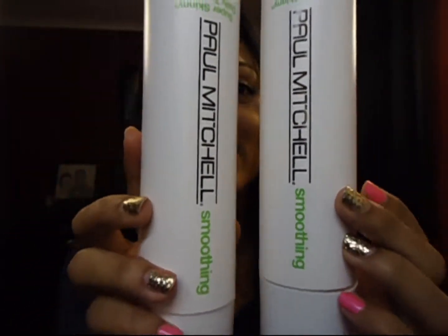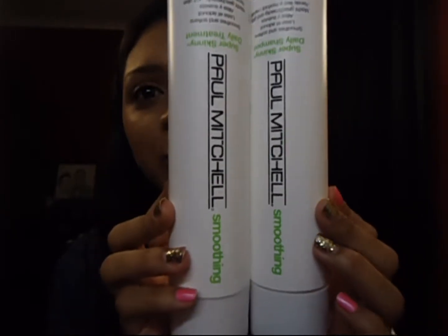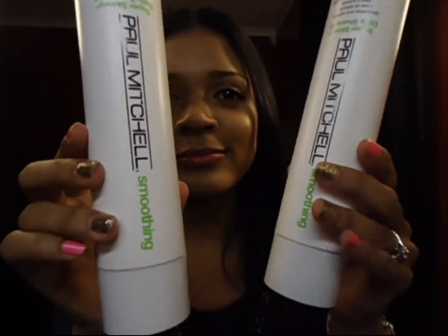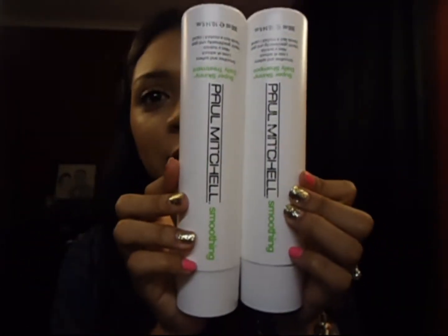So this is the Paul Mitchell Smoothing Shampoo and Conditioner. I have them upside down because they're just about empty. But this stuff is amazing. It makes your hair smooth like butter, and it smells like bananas and apples. I'm really obsessed with the smell and how super silky your hair is after using them.